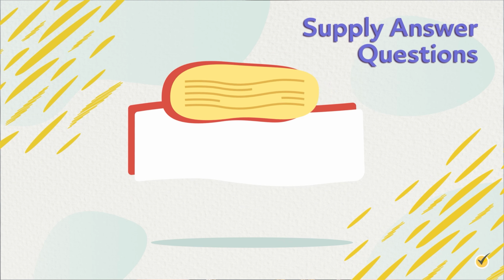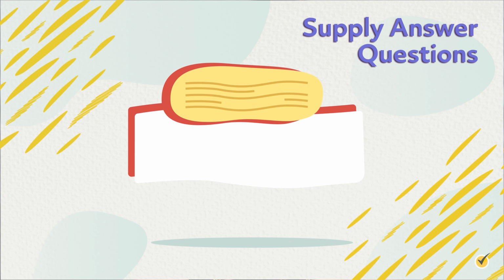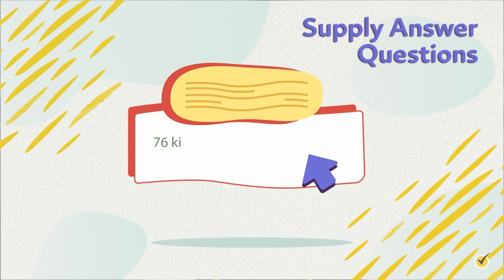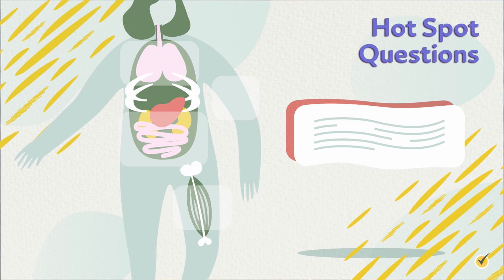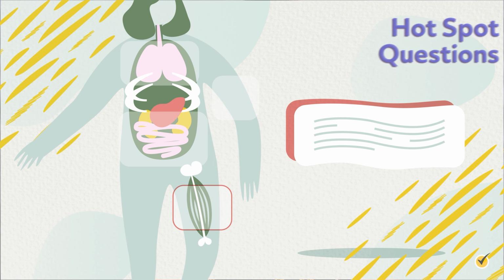Supply answer questions do not provide answer choices. Instead, the question asks you to fill in the blank or to simply answer the question provided. Words and numbers are both acceptable as answers depending on the question. Hotspot questions provide an image containing between 2 and 5 clickable areas. You must click on the area of the image that correctly answers the question.